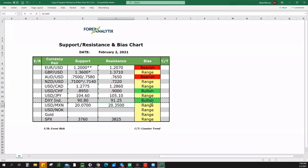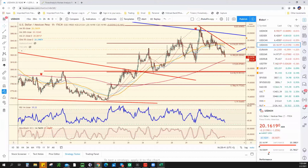I was so bullish 2 days ago, and now we're down 1.1% in the dollar MEX today. For why? I have no idea. Zero idea.